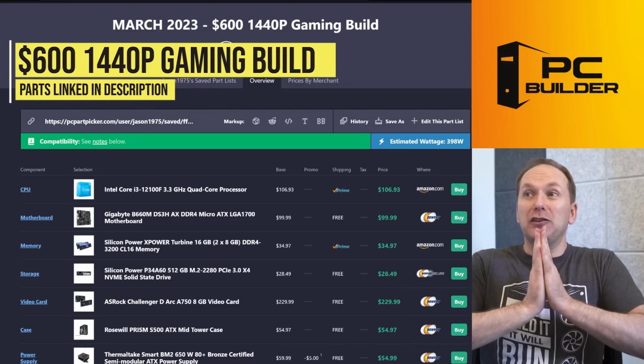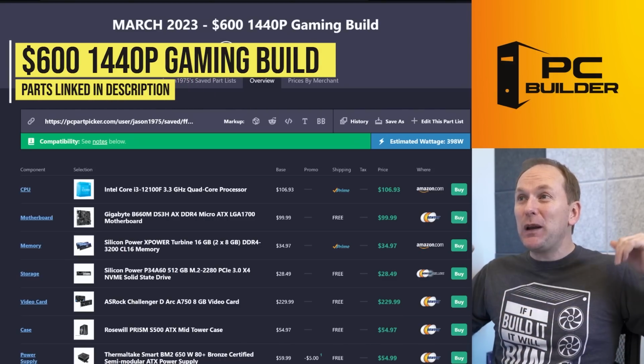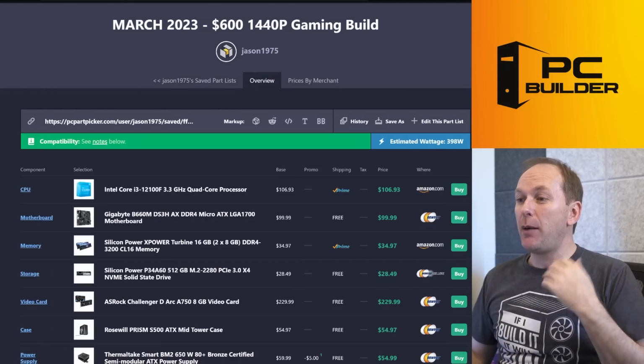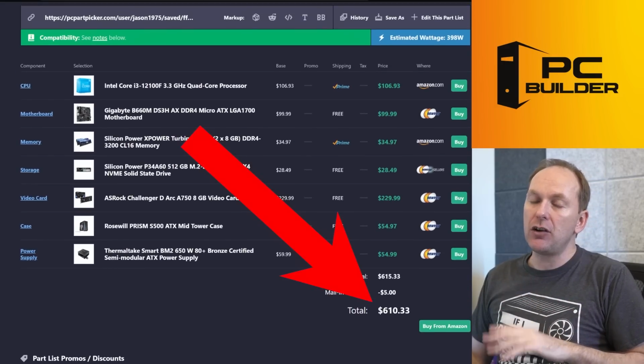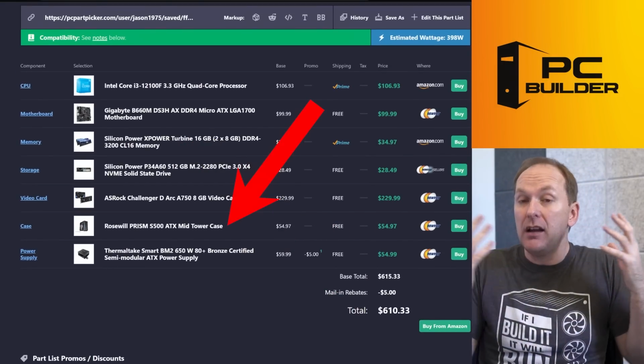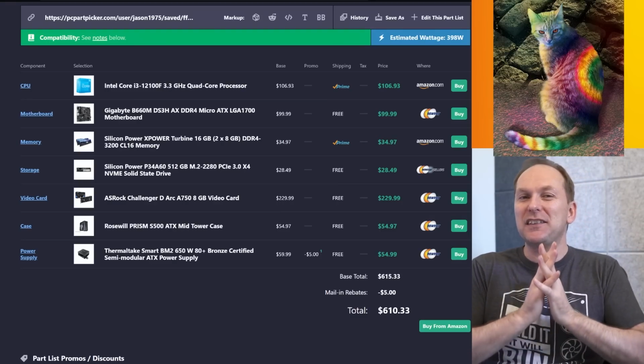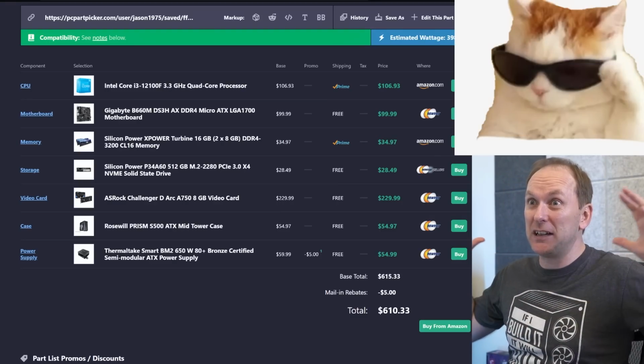Let's jump into that $600 1440p gaming build. How is 1440p gaming so cheap right now? I mean, look at this. We actually finished out at $610. I opted for a slightly nicer case. I spent about 10 bucks more on the case. You can go for a cheaper one if you want. I wanted some RGB in here. I want this thing to also look nice in addition to giving great performance.